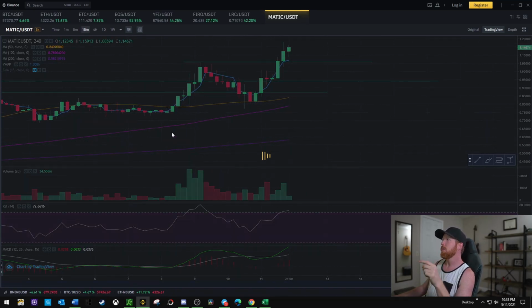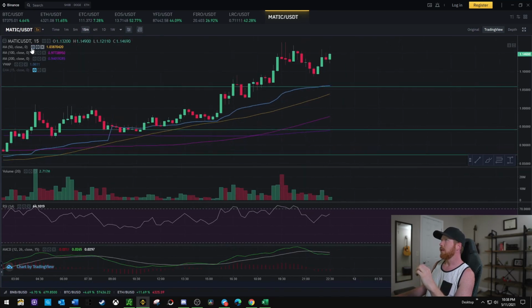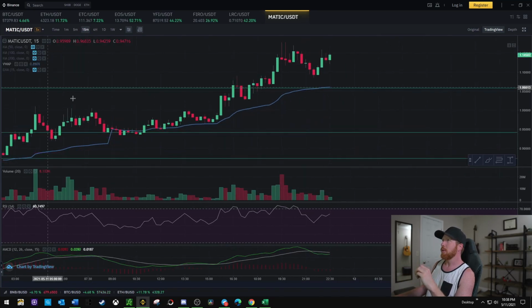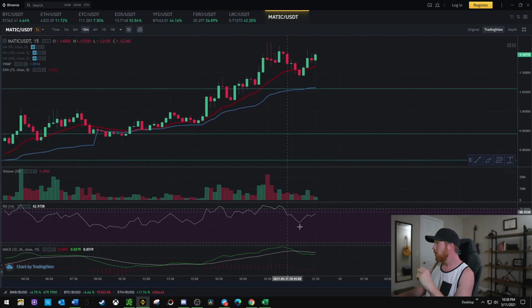Looking at the 15-minute chart, this will really tell us the most. I know it looks a little messy. Let me go ahead and clean this up here. Turn on the EMA. And looking at the RSI, also very nice.